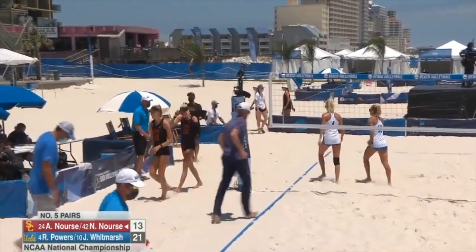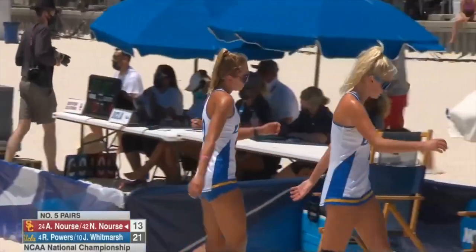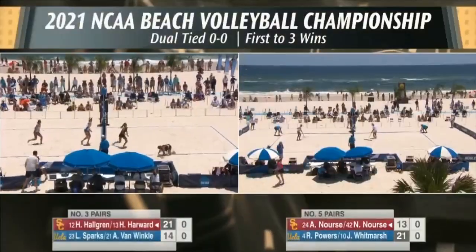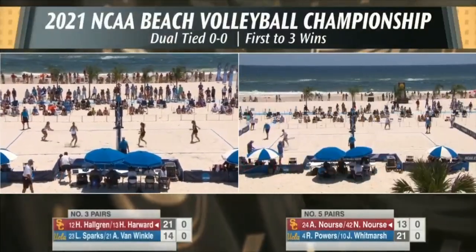The serve was the difference at the end, but it was Riley Powers blocking and Jaden Whitmarsh's aggressive offense that was the difference. Then watching a championship duel, we've got the 3s and the 5s in action right now.